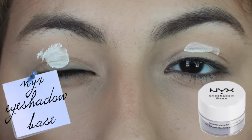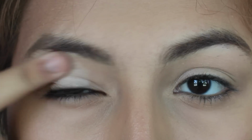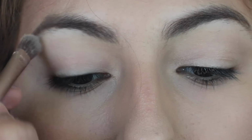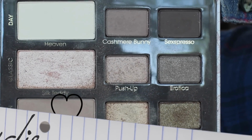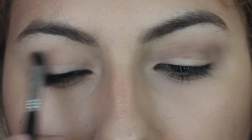So starting with eyes, I'm applying the NYX eyeshadow base to my eyelids. Then I'm applying Heaven, and these colors are all from the Too Faced Natural Eye Palette. I'm applying Heaven to my brow bone. Then I'm applying the color Nudie, which is a nice matte brown, to my crease area and blending it in.